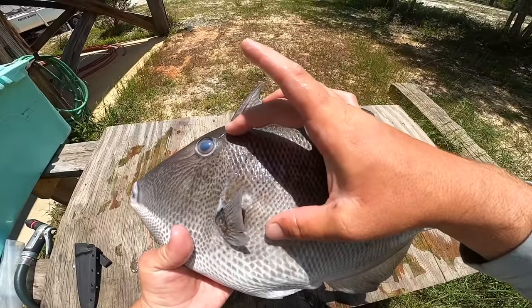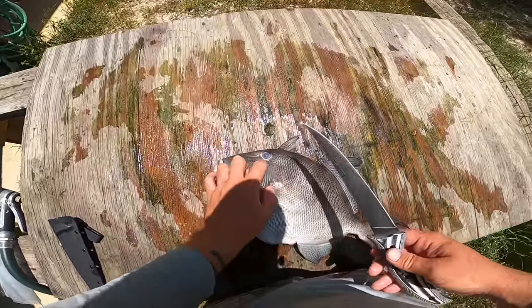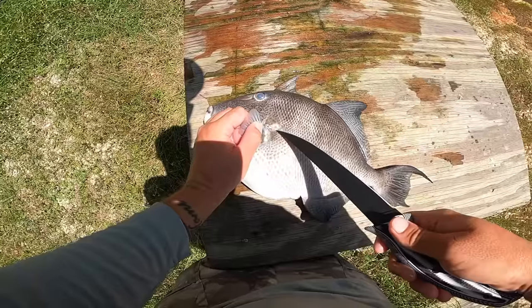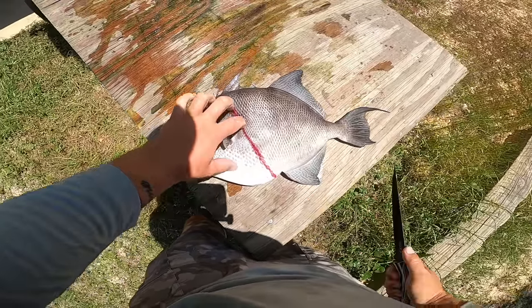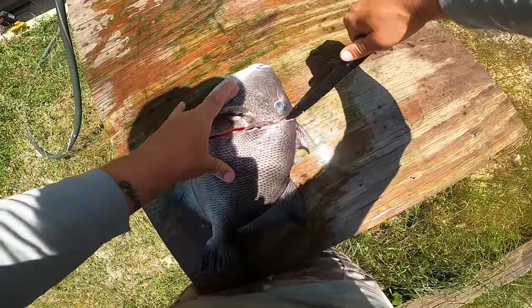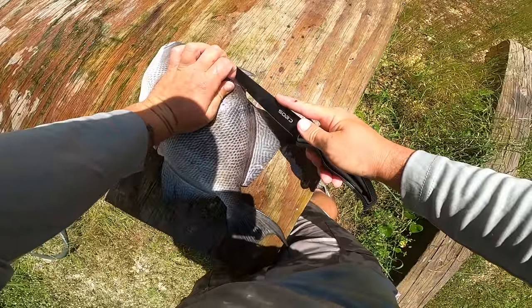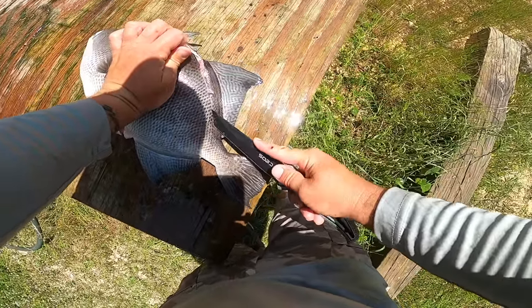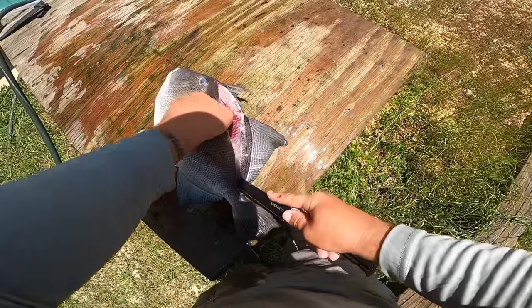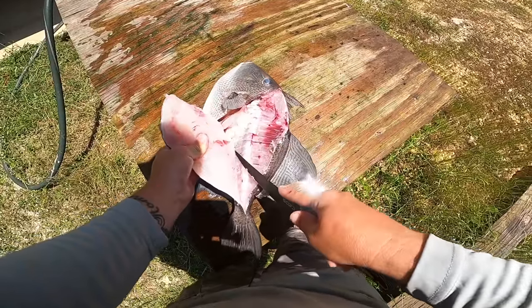But we're gonna go ahead and clean it. The fillet is gonna be right here. This is our fillet. They have tough skin. Sometimes a serrated knife helps. I always like to start out behind that pectoral fin and then I make a slice down. So just like anything else, go along their dorsal and fillet that meat right off. Take your time, try not to miss any. There we go. They have a very good tasting meat. Get through their rib cage.